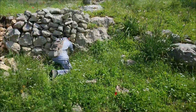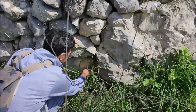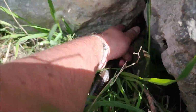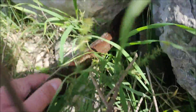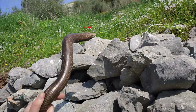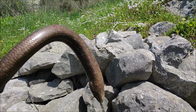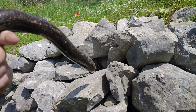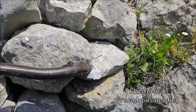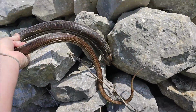We were about to take pictures of the snake, but there's something epic here. Look at this, a legless lizard. Look at this, guys. Holy guacamole. This is insane. I was just saying I hope we find these guys, and it was right near where we stopped. It's trying to escape now. That's a big male.